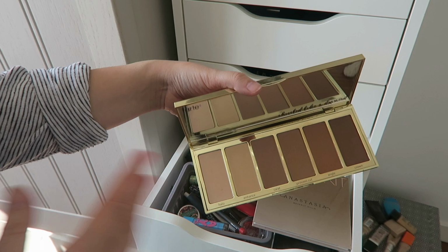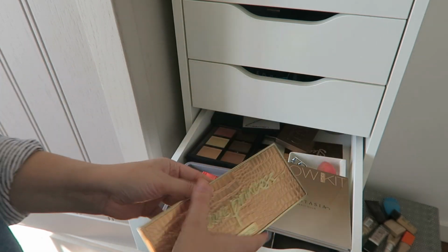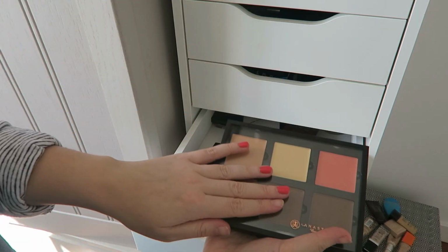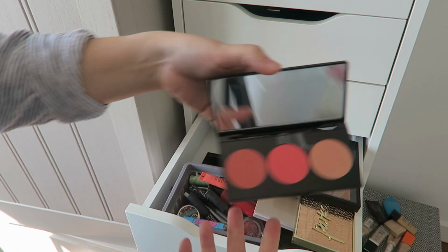This was in my daily makeup drawer until I moved out the other week, just to kind of mix things up, but I really love this. I'm going to keep that. The packaging's gorgeous. My Anastasia, what's this called, the cream contour kit, definitely going to keep this one. I need to use that a little bit more though.